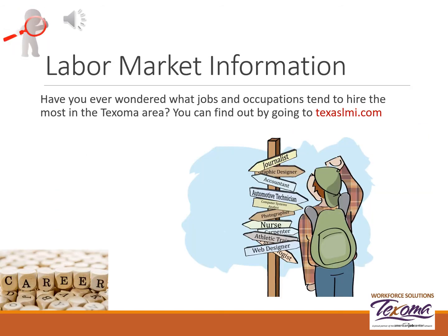Labor market information. Have you ever wondered what jobs and occupations tend to hire the most in the Texoma area? You can find out by going to texaslmi.com.